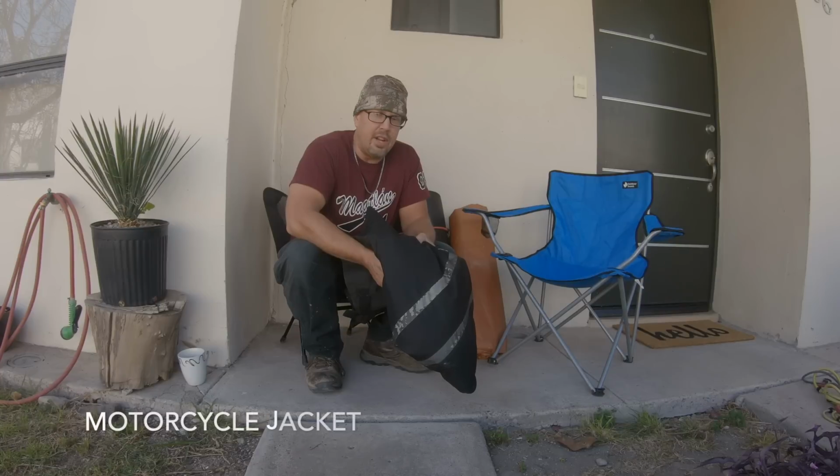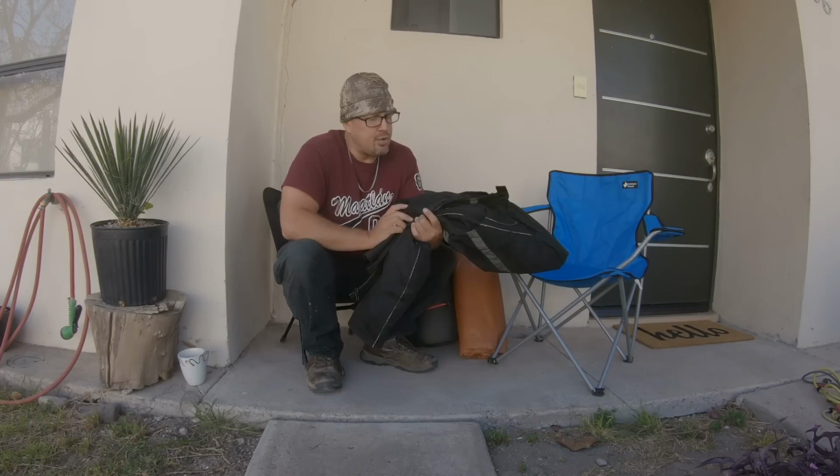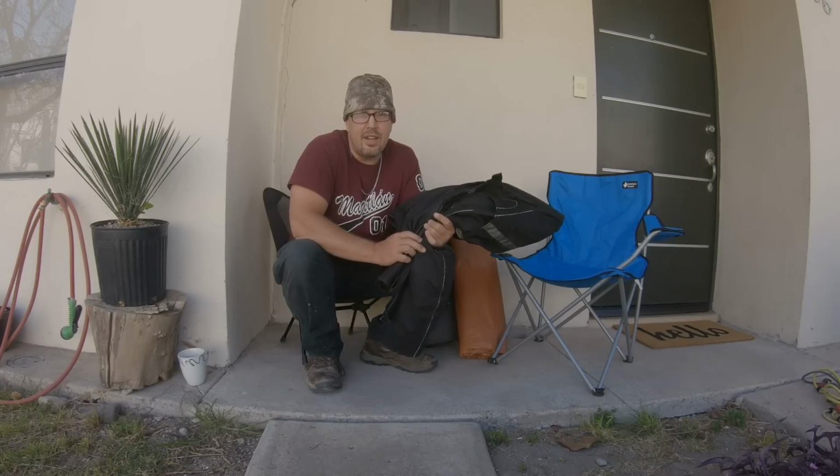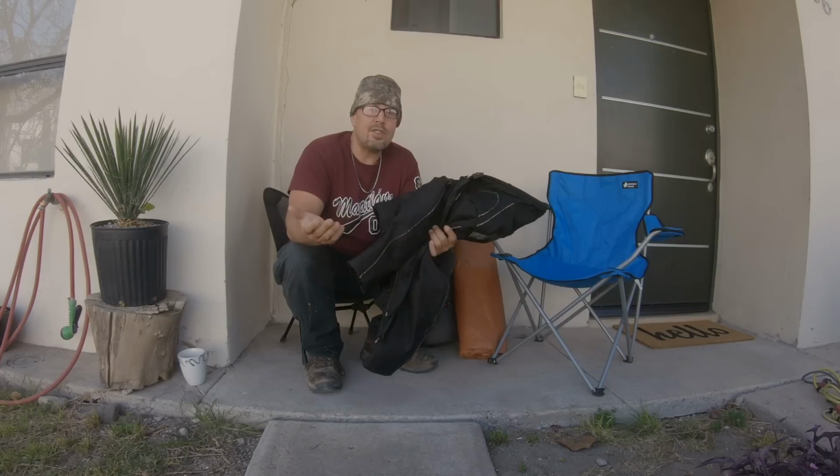I find there's really no substitute for a good warm motorcycle jacket, a more cold weather oriented jacket. If the weather's nice, I don't tend to even wear a jacket, and it also functions as a pillow.